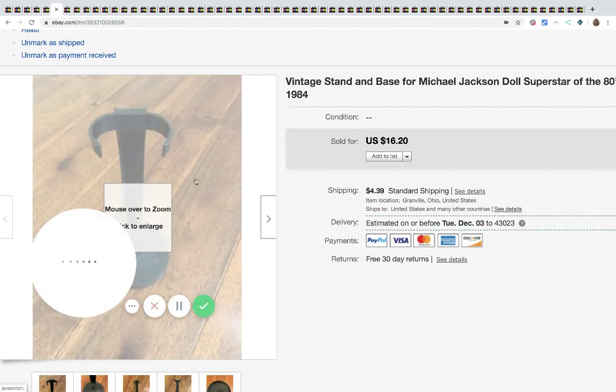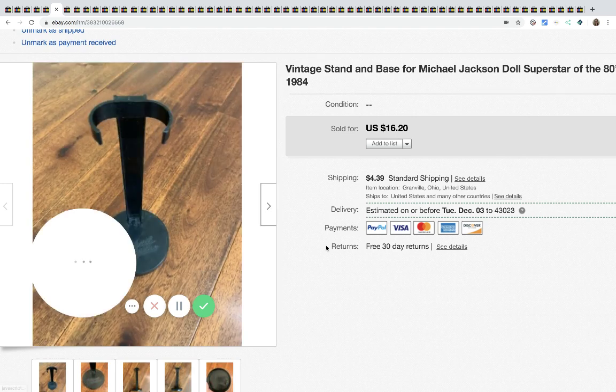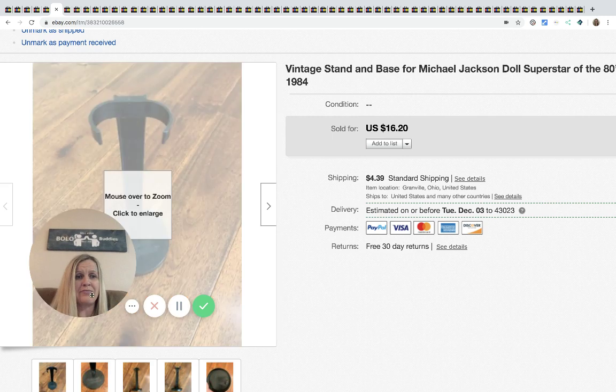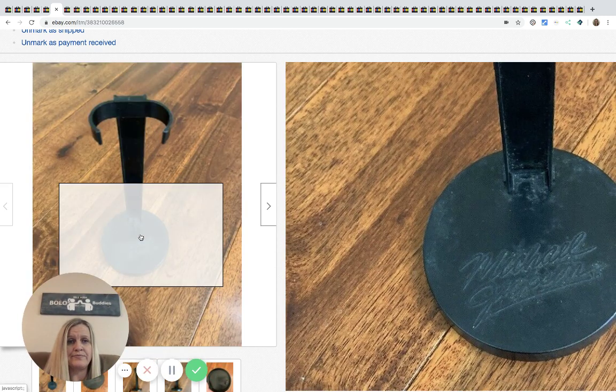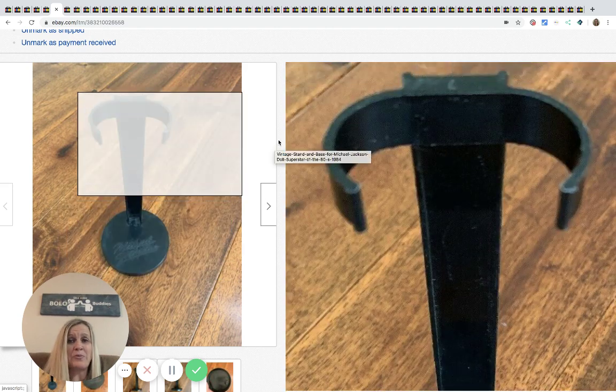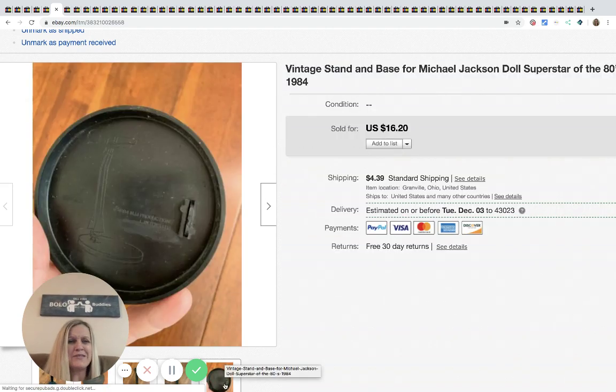Okay, so this is just a Michael Jackson superstar doll stand. It holds the Michael Jackson doll. It's from the 80s. You can see it says Michael Jackson. This came with a bunch of Barbies I got, and I'm like, you know what? I'm just going to throw it up at $1 plus shipping.